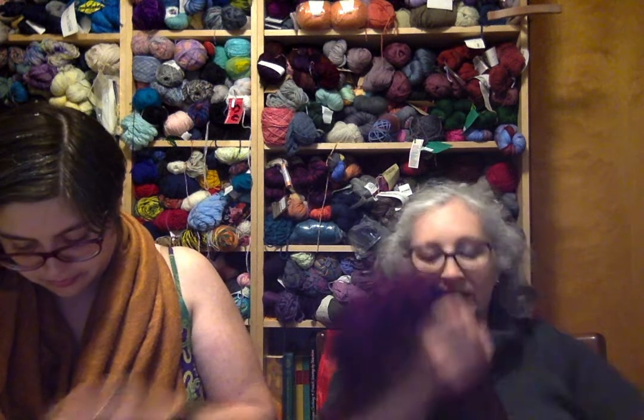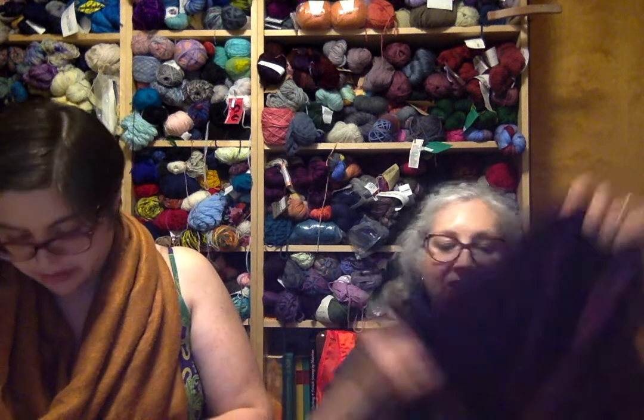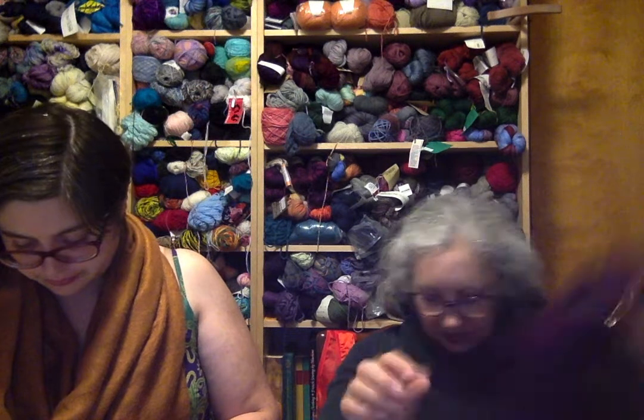Anyway, we were away. And while I was away, I was trying desperately to finish this sweater. Yes, desperately, desperately. And I saw on Instagram that you did, and then you decided to do something to it. I decided to frog the collar. Okay, so let's see if I can find it.